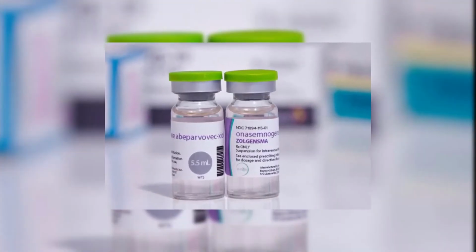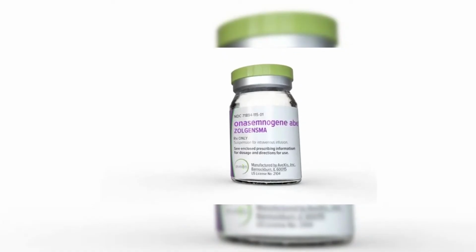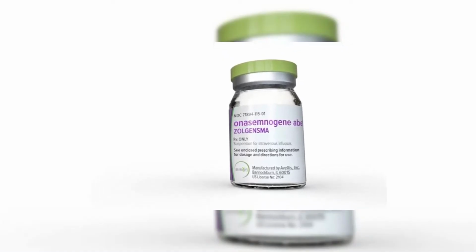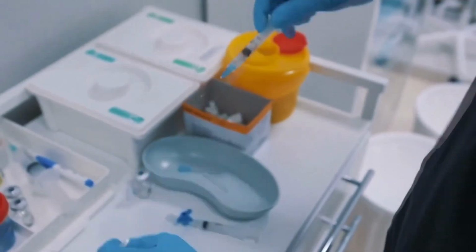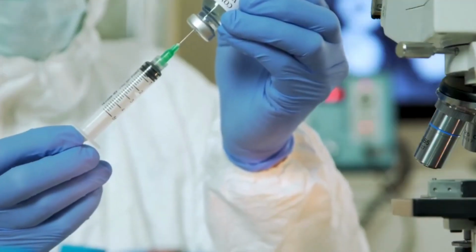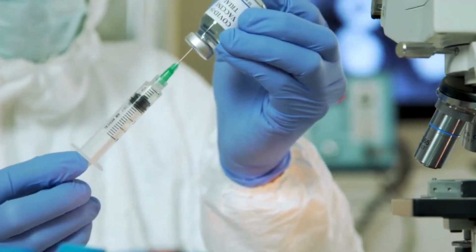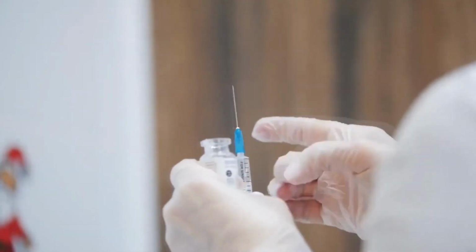Number 1. Zolgensma. Topping our list, guys, we have Zolgensma, which is termed as the world's most expensive drug, to say the least. Originally developed by Novartis International AG in Switzerland, it's used to treat spinal muscular atrophy, or SMA. It costs up to $2.77 million per dose, leaving us amazed by its cost. After all, what else do you expect from the most expensive medicines of all time?